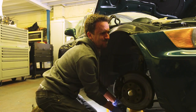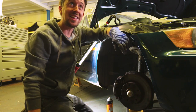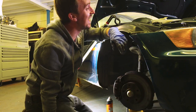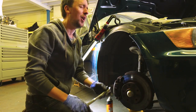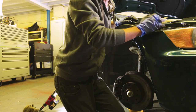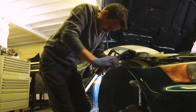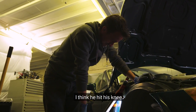Who's got the 18? Oh, someone's gonna lose their nut. I can't. Oh, Gunny! Gunny, I'm home! Can I gun that? Well, I don't know, it's your car. Oh, what happened? I think he hit me.